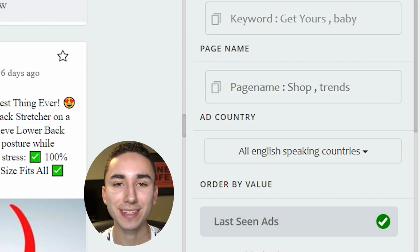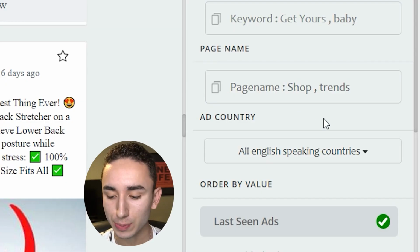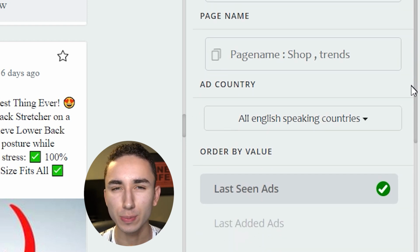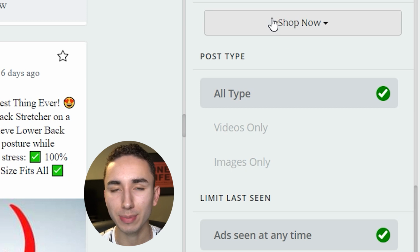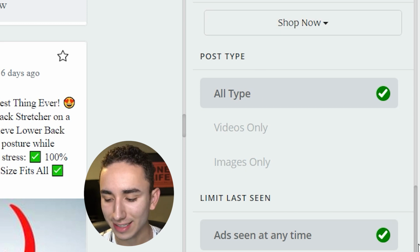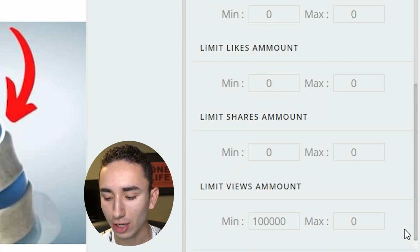Now, when it comes to the settings for the live advertisement filter, I do English-speaking countries, last seen ads, so I can see those piping hot products. Scrolling on down, we do shop now for the button. You can mix this up and have all button types, ad seen at any time, and then we scroll down. I like to at least have 100,000 views.